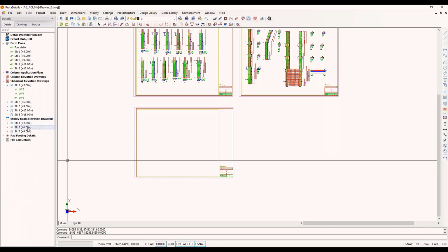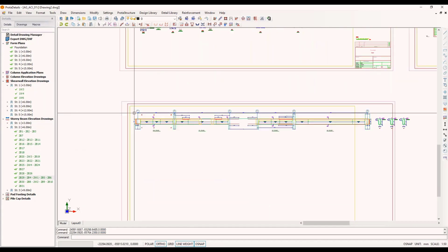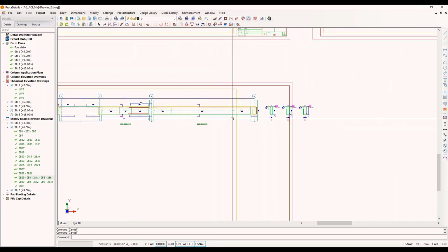Let's create the story elevations. So here, maybe I have a short sheet and I would like to use it, but my beam elevation axis is very long, like this one here. I just double clicked and inserted it here, but it's extending beyond the sheet. I have a solution for this as well.